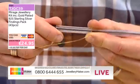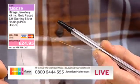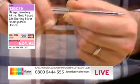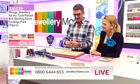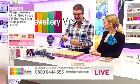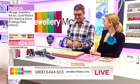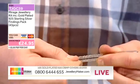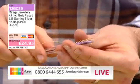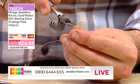Okay, so you hold on with your thumb and you wrap round 6 times. But you need to make sure that you pull it really tight because you want all of the ridges of the hexagonal shape to take on with the wire. So 6 times, okay? And then we slide that off. And you will notice that you've got the edges of the hexagon all the way around.